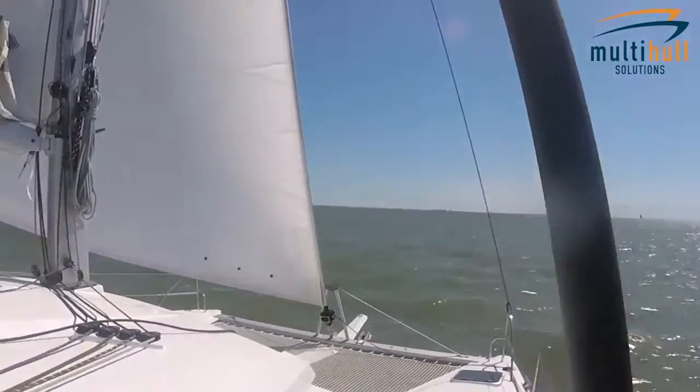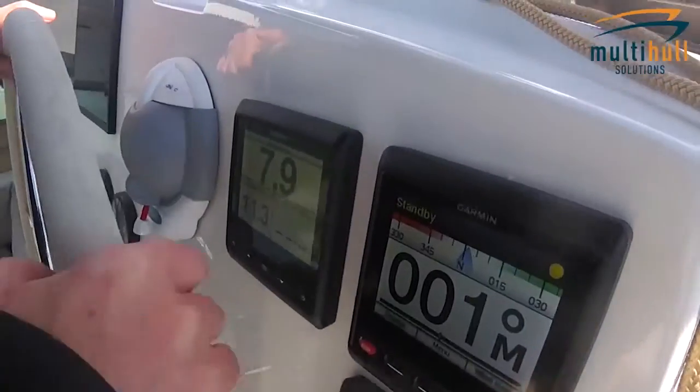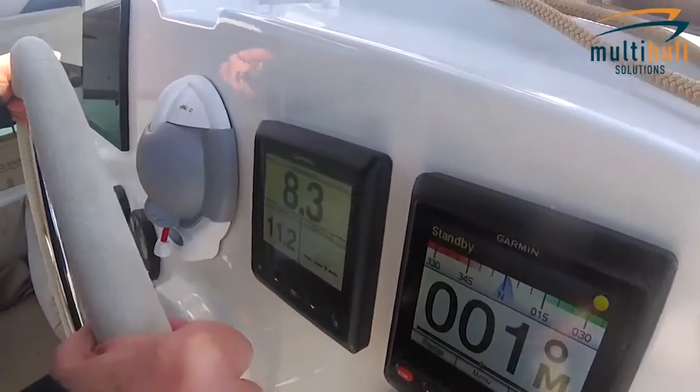As well as sailing, we can also practice anchoring and check that you're competent in how all of your instruments work on board.